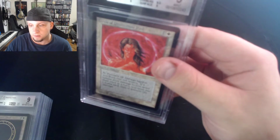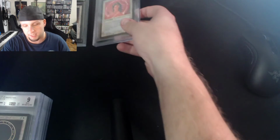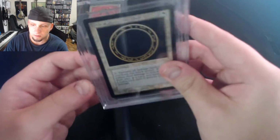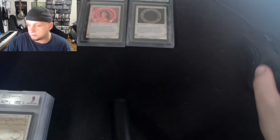And Circle of Protection: Red. I love this card, by the way. I already have a lot of the commons. The uncommons and the signature proof I do not have. Circle of Protection: Black. Everything seems legit. He was a highly rated seller, obviously. Circle of Protection: White.